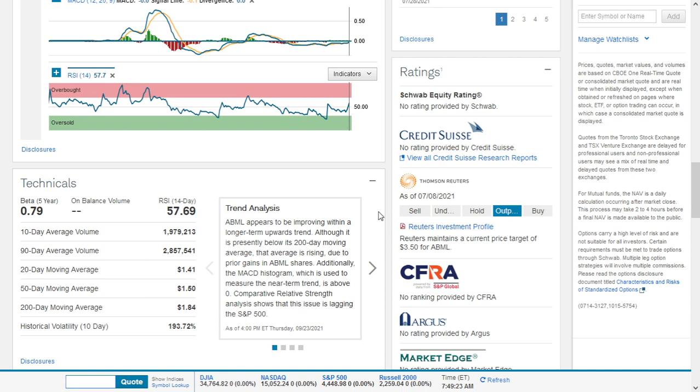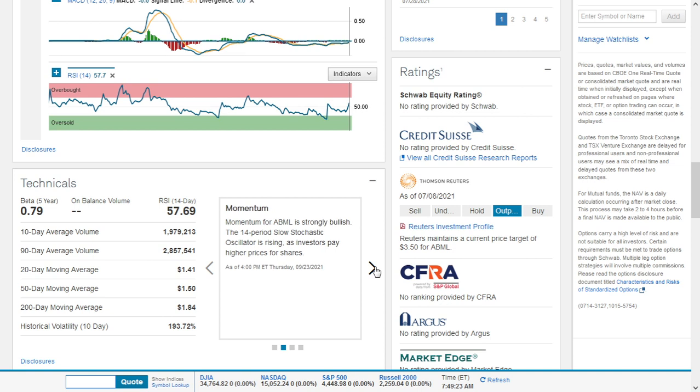So the readout here says it appears to be improving within a longer term upwards trend, although it's presently below its 200-day moving average. That average is rising due to prior gains in ABML shares. Additionally, the MACD histogram, which is used to measure the near-term trend, is above zero, but ABML is underperforming the S&P 500. Momentum for ABML is strongly bullish. The 14-period slow stochastic oscillator is rising as investors pay high prices for shares of ABML. The unbalanced zone indicator shows that longer-term selling pressure has given way to near-term accumulation by traders.